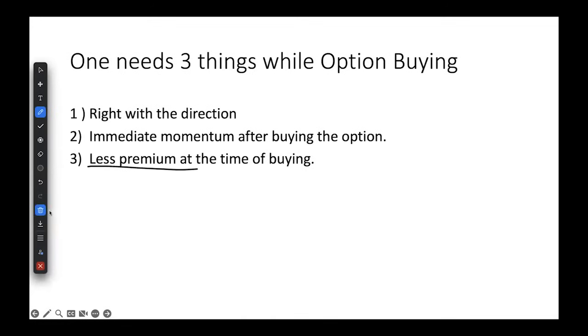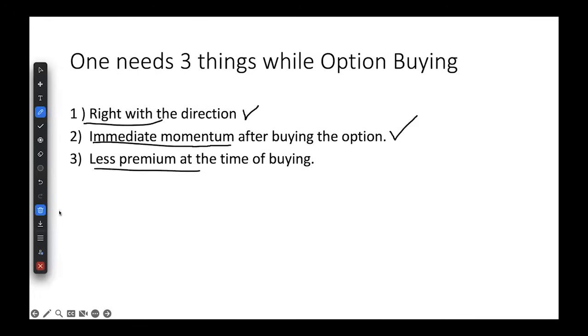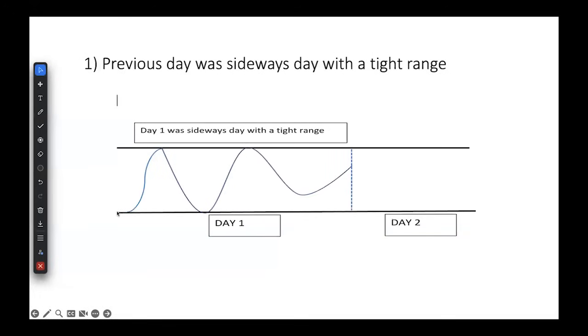So that is what I'm going to discuss next in the coming slides: a setup where most of the time your direction will be right. You will get an immediate momentum if the setup works, and most of the time you will get a lower premium. So let's go to the next slide and discuss.